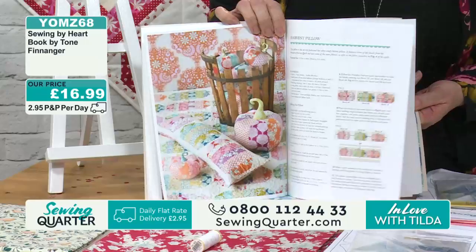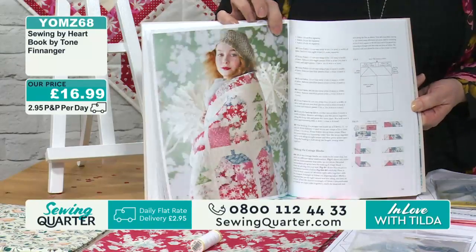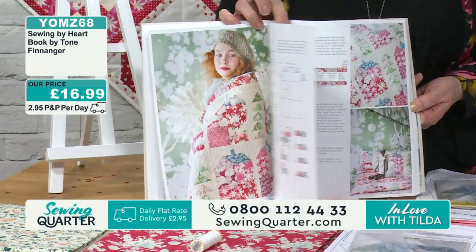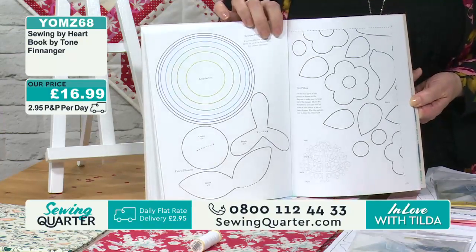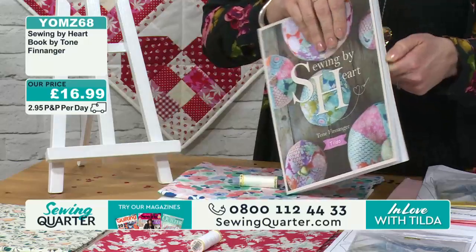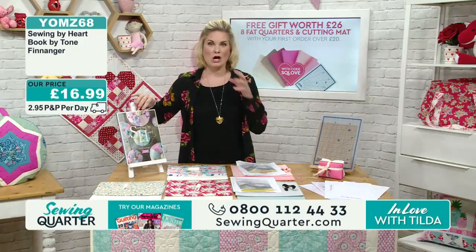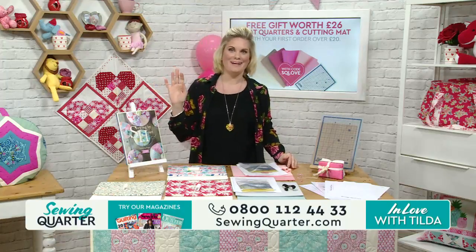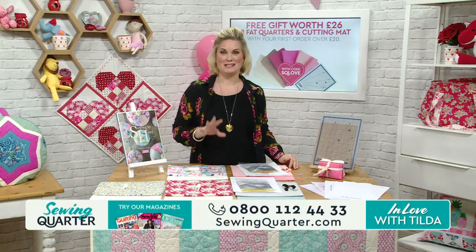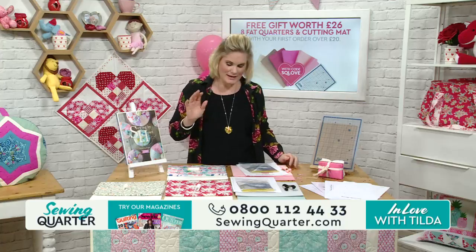So it's a thoroughly, charmingly lovely book. And you've even got winter projects in there as well. So it takes you through the seasons. There's Father Christmas and your stockings, and there are all your templates. That is $16.99. So many of you got that in your basket. You know how quickly our books have sold today. You love a book. Then please do check out your baskets. Make sure you don't miss out. Don't miss out.